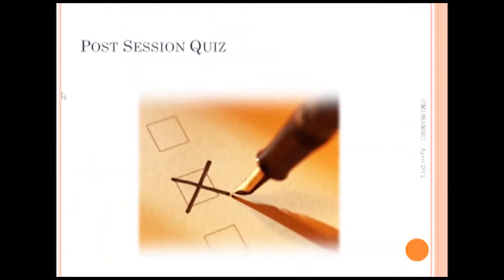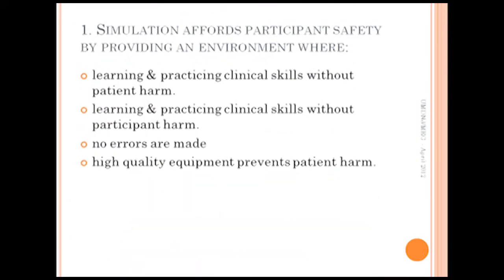Okay, that's all I have. Again, for those of you that are looking for CME, am I saying that correctly? Why don't we go through a quick four-question test, and don't tell my students because I don't want to start reviewing this way with them as well. So simulation of four is participant safety by providing an environment where... Is this a repeat from earlier this morning? That got the right test, don't I? Okay.